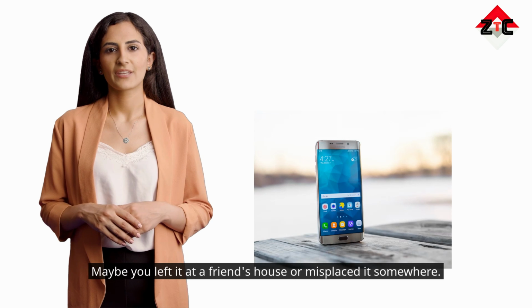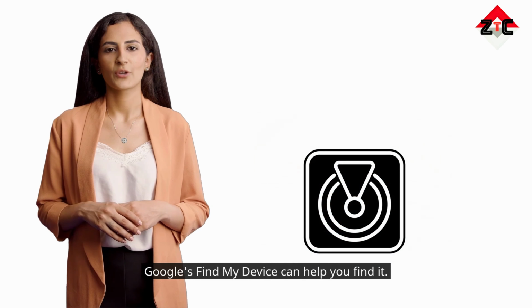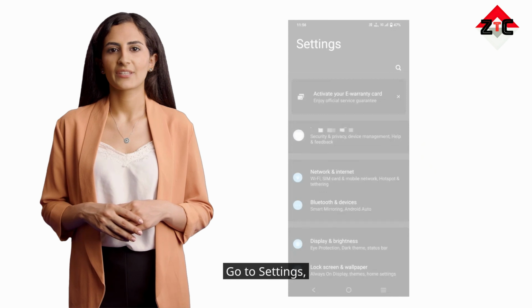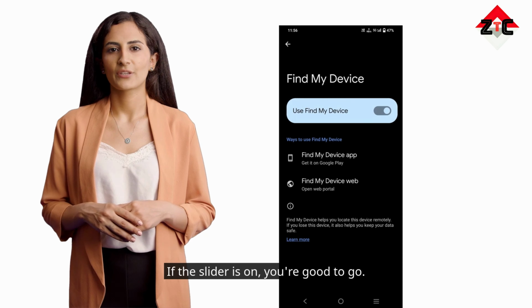First things first, let's imagine a scenario where you can't find your Android phone. Maybe you left it at a friend's house or misplaced it somewhere. Google's Find My Device can help you find it. First, make sure it's turned on in your phone settings. Go to Settings, then Security, and Find My Device. If the slider is on, you're good to go.